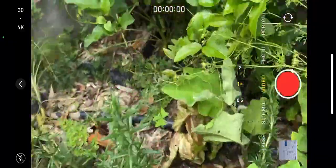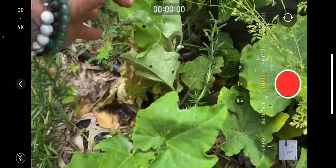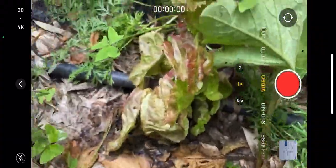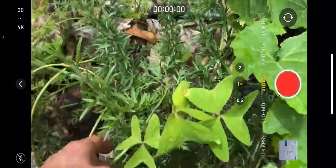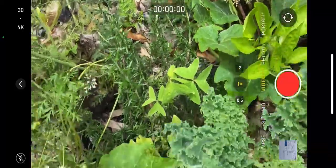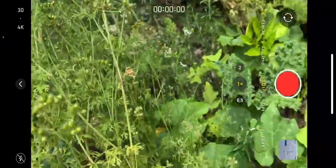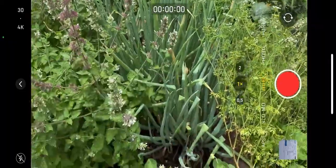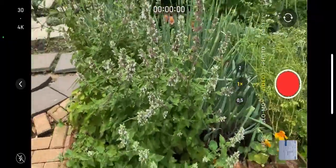Let's have a look here, what we've got underneath here. We've got more brinjal. You've got a little bit of lettuce. The lettuce is not doing so well. I think it's getting too much water. We've got a normal rosemary. I think you call it a purple. It's purple flowers. A little bit of nasturtium. Lots more spring onion.